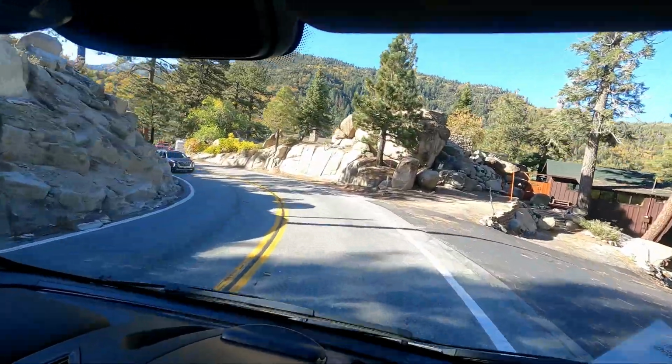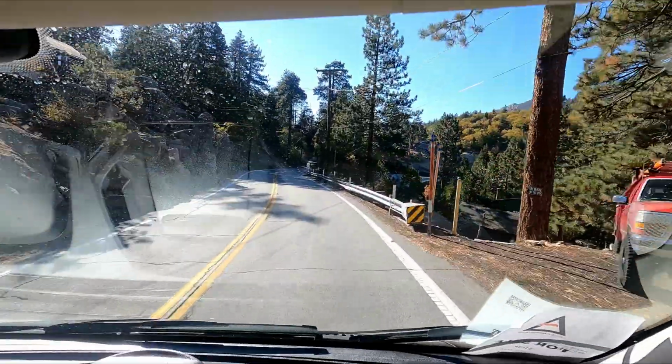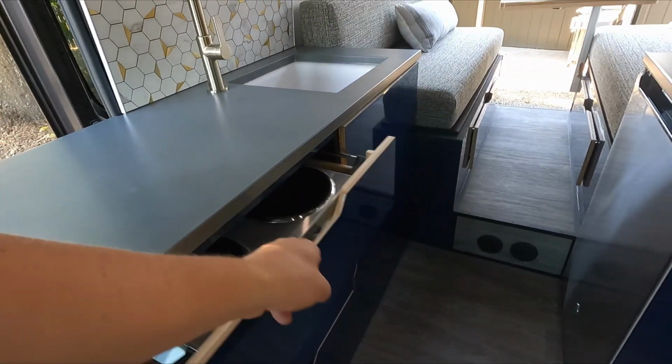As we made our way up the windy switchback mountains towards Big Bear, we found the Ram Promaster van handled the roads with ease, but we discovered our first of two problems.